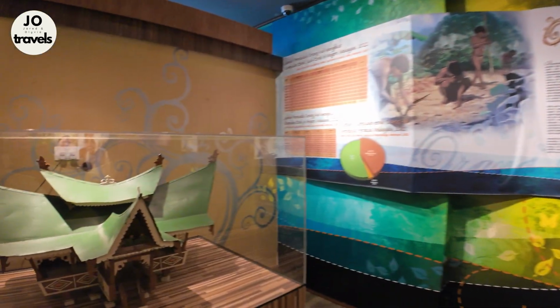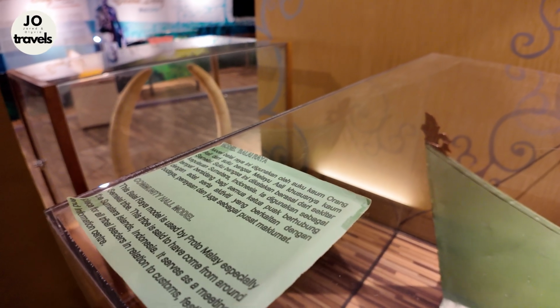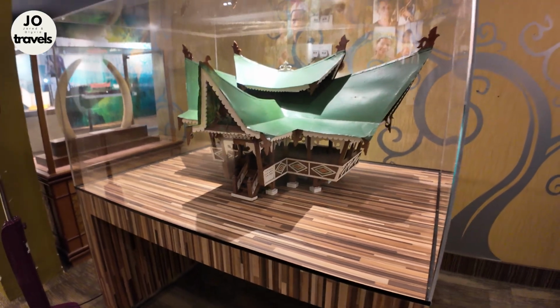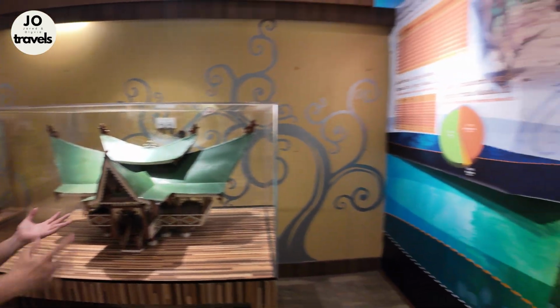Okay, so what about this? What is this? Community hall model. Oh, interesting. This is the community hall. I suppose this is where all the Orang Asli gather for their meetings and agendas.